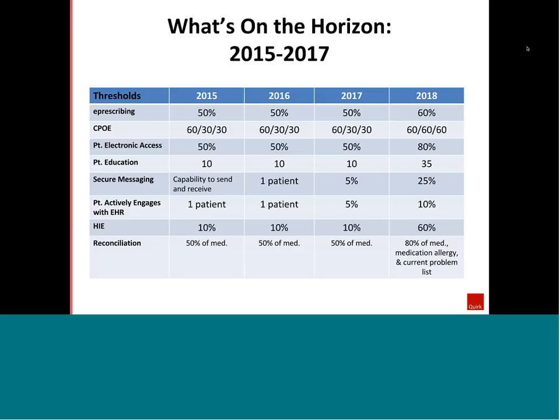And then secure messaging also dramatically increases from this year, just having the capability to send and receive, to next year, having 1 patient send a message or receive a message, to 5% in 2017 and 25% in 2018. And then with patient actively engaging with the electronic health record, so that means they're actually viewing, downloading, or transmitting this, at least 10% of your patients will have to be doing one of these activities by 2018.